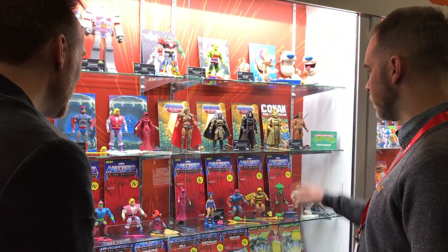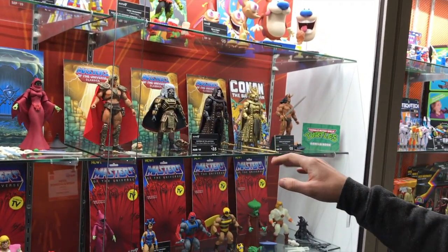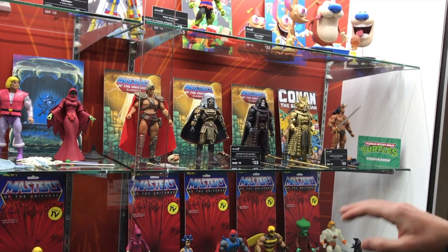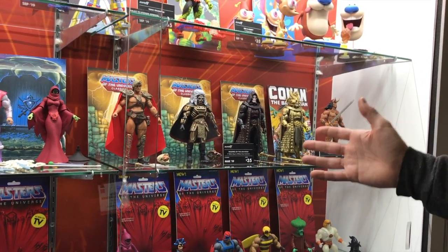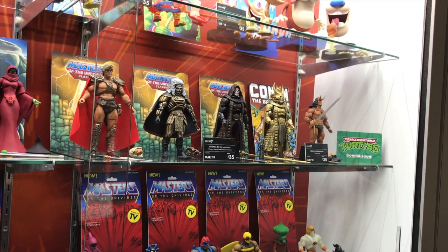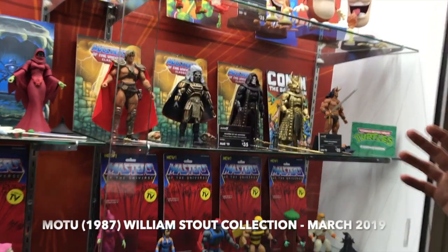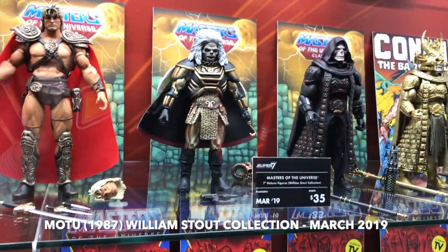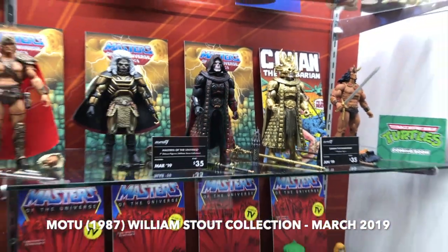And then the big reveal for the show is the Collector's Choice next wave here, which are the designs done by William Stout that were used for the live-action film. We have the He-Man, we've got Karg, we've got Skeletor, we've got Hyper Skeletor. And the detail on these sculptures is bananas. The sculptors did an incredible job. You could just spend all day staring at those and find new things all the time.